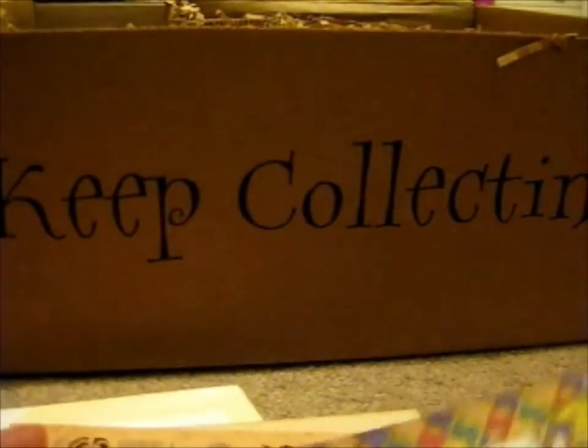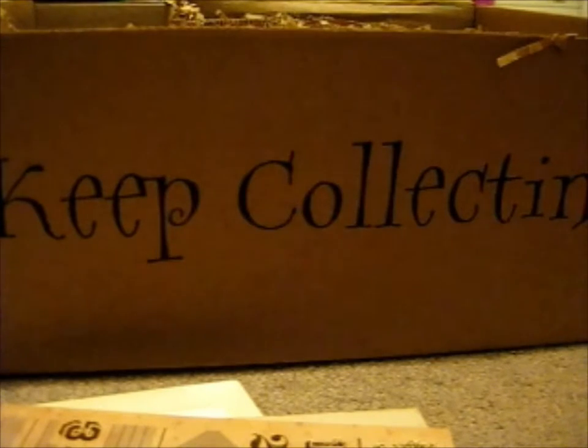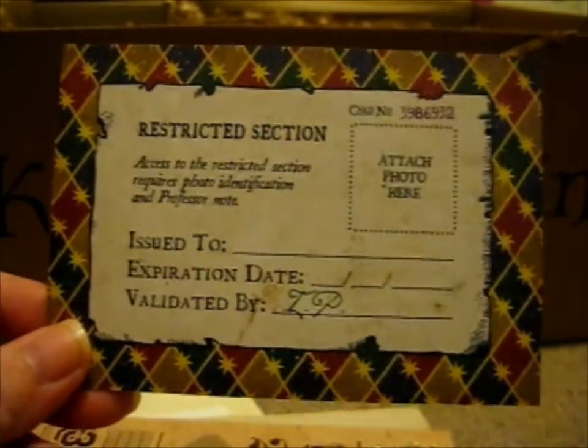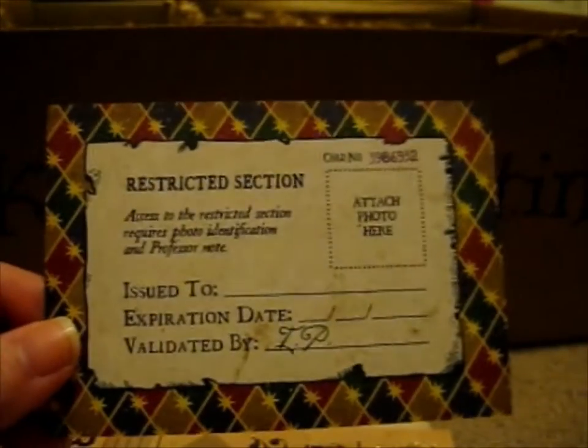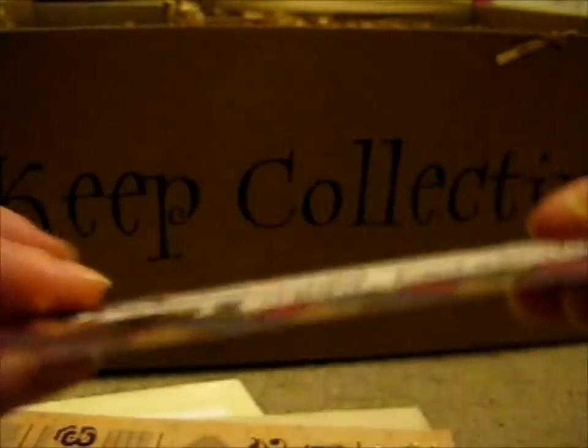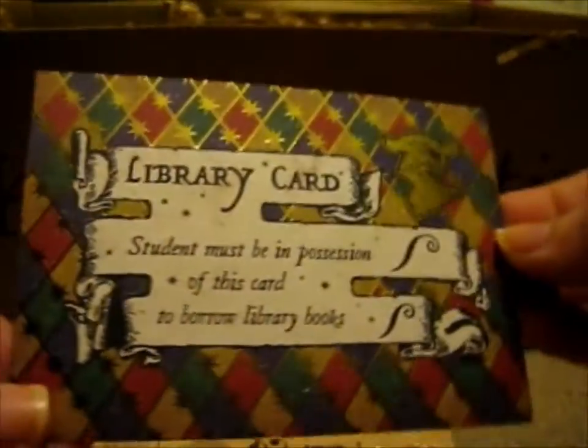Okay, so these are the paper replica things. Here first we got the very shiny library card. Student must be in possession of this card to borrow library books. And on the back, let's see, this isn't right. I was wondering why I wasn't focusing. It wasn't in focus and I didn't have the right camera setting on. Whoopsies. Anyway, a proper focus.